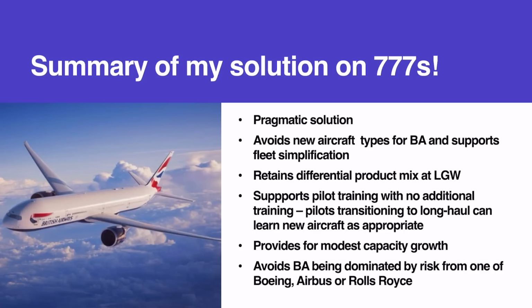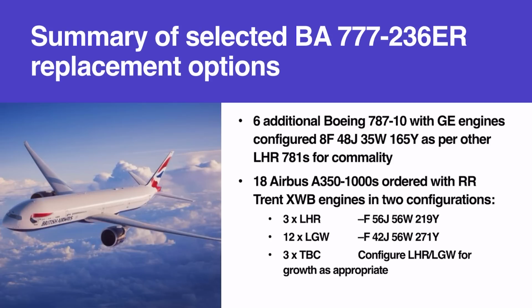Well, the plan from my perspective at Marks Trains, Planes and Trams is for BA to order 6 additional Dreamliners, the Boeing 787 Series 10, order them with GE engines, configure them as per the other Heathrow Dreamliners, operate them from Heathrow, and then to order or to pick up an option that they've already got for 18 Airbus A350 1000s. They would come with the Rolls-Royce Trent XWB engine, and although it's a Rolls-Royce engine, it's a Rolls-Royce engine that hasn't given huge problems.